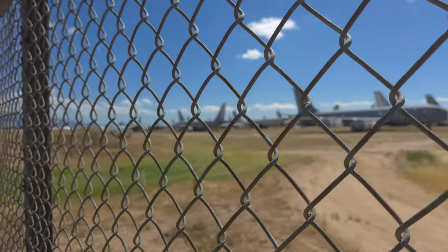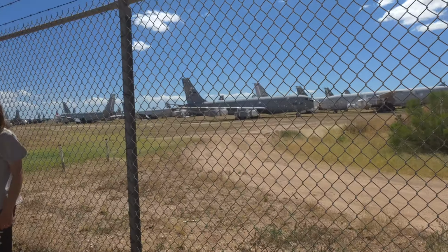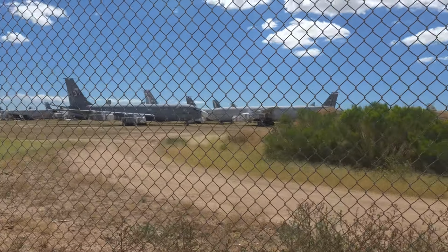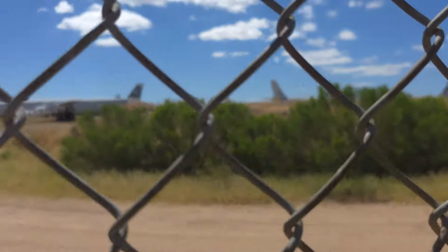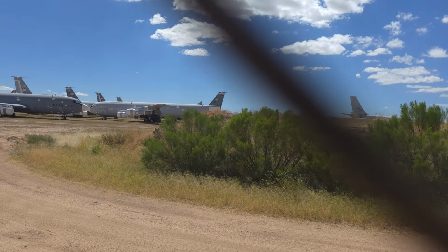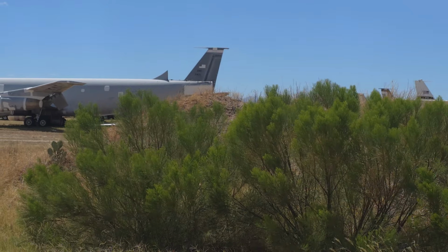Just all different stuff. Can't zoom in correctly. So we're going to move on to another section. What we'll do is we'll film a lot of this, and then I'll make a playlist at the end to see it all, because we're going to try to do this justice and do an extensive video.